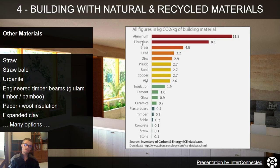And whatever is readily available in your area, you can quite easily do a quick Google search for embodied energy for X material versus Y material. You see straw down here is really, really low. Concrete seems to be quite low as well. You go up to the metals. There's glass on here. Glass is kind of up there, but the metals are really high in the amount of CO2 per kilogram of building material. Straw, stone. I'm guessing earth would be down here around straw and stone somewhere as well, because a lot of the time you're just using what you've got on site, or it's being trucked in from a short distance away. So yeah, that's it with building with natural and recycled materials.